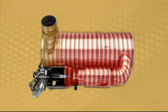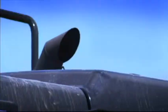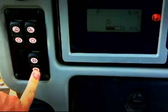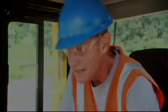Can I disable the system? Well, the Cat regeneration system really only raises exhaust temperatures about 50 to 100 degrees, not much more than exhaust temperatures when you're normally working. But you should know how to disable it when you're in the automatic mode. To disable regeneration, you hold the bottom of the regeneration switch for 2 seconds. Now, the machine will not regenerate until you press that regeneration switch, or when you restart the engine, it automatically goes back into automatic mode.